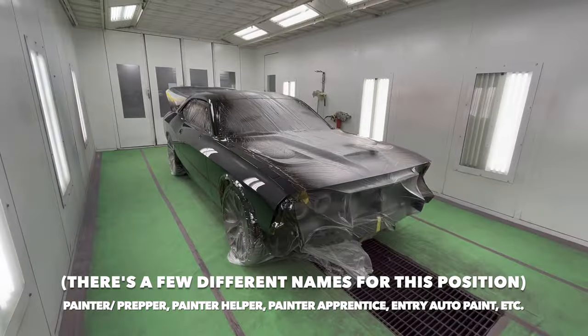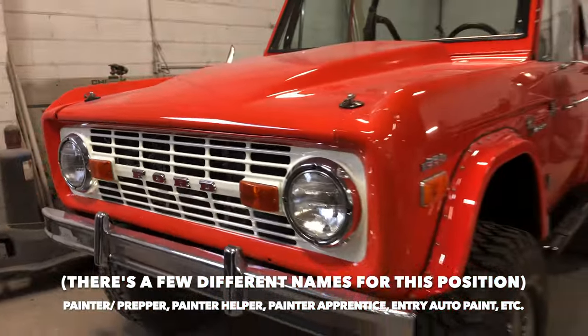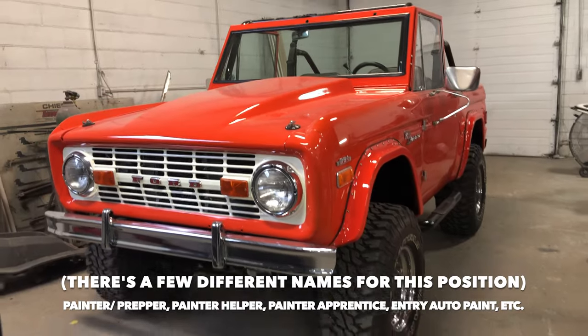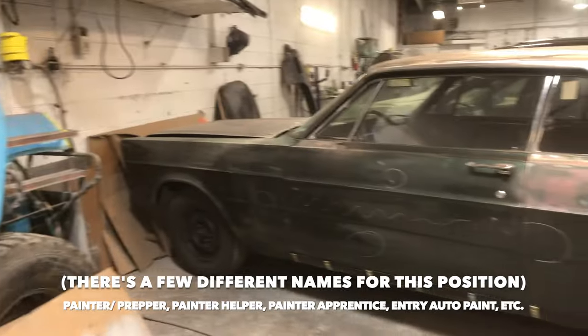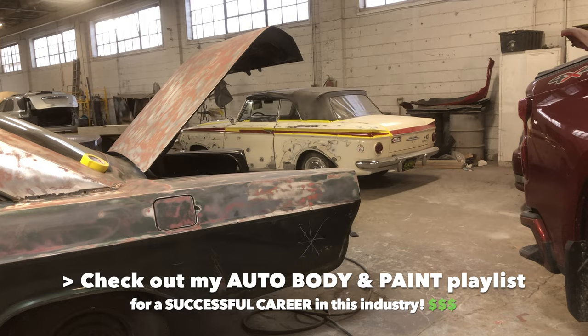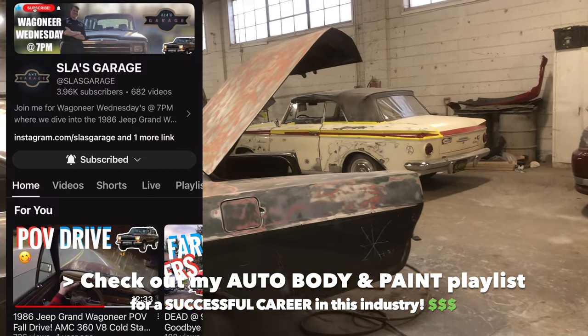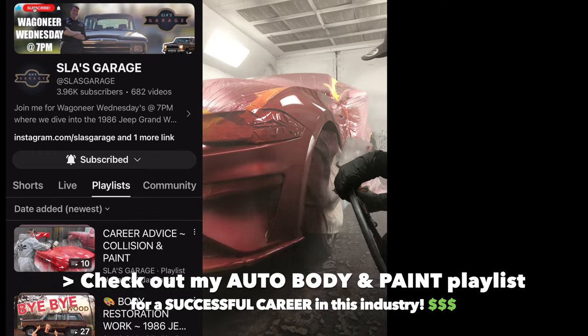Start applying online for automotive painter helpers, car painter helper, painter prepper. And you can also start walking into shops and telling them you are eager to work. So if they see a nice, cleaned up young man or woman walk into the shop with a desire to learn, you're more than likely going to get that job, regardless if you have experience or not.